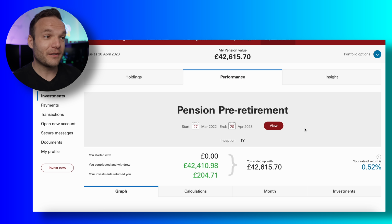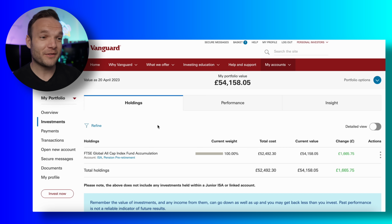So now my entire portfolio, and I'll just get this one up again for you now, is really, really nice and simple with one fund. Hallelujah. I've kept things really, really simple. Anyway, that's the portfolio. How simple is that? Just one fund. No cash in the account, no messing around.